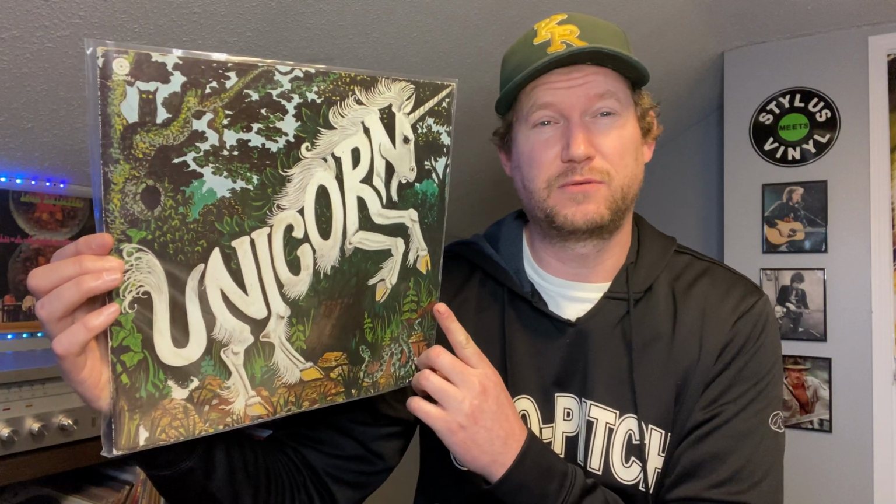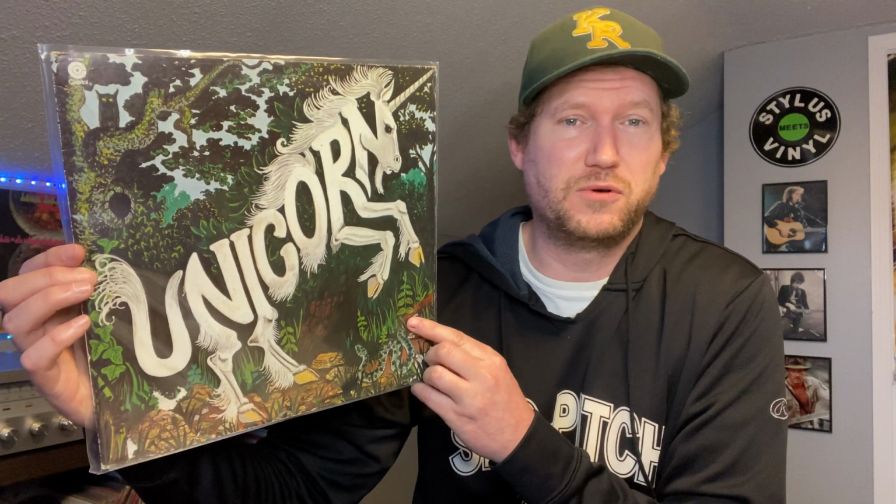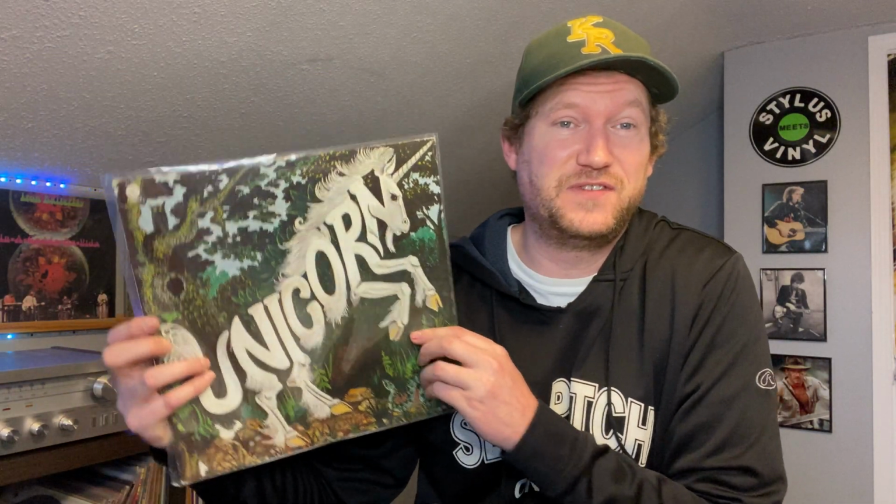I found this at a thrift store for $2. It was a really nice discovery. I'll be looking for some more Unicorn in the future. And this is an album that turns 50 this year. So that is it for Vinyl Tag 2024.